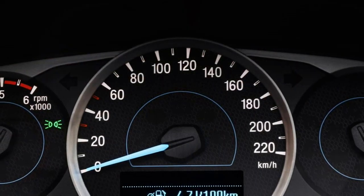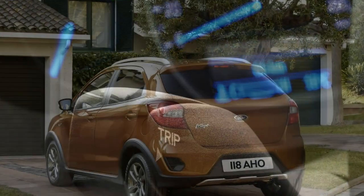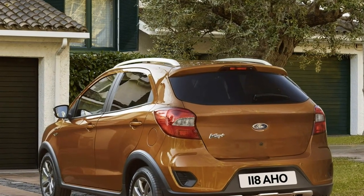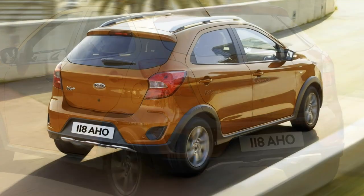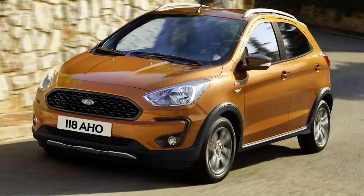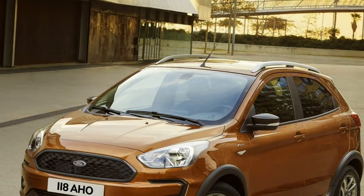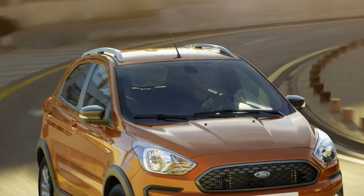Comfort Pack: an airier cabin thanks to the panoramic glass roof with a one-touch electric shade, and satin silver roof rails. Heat Pack: an electrically heated windscreen and heated front seats make wintry mornings easier to live with. Smart Vision Pack: includes traffic sign recognition, automatic main beam, lane departure warning, autonomous emergency braking, front and back parking sensors along with an anti-dazzle rear view mirror.